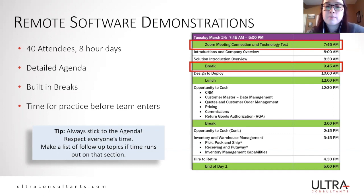So we had, at the beginning, time set out for the vendor to practice with the technology. So before you start your day, practice using Zoom, practice logging in, sharing screens and all that, and then schedule breaks throughout your day. Also, stick to the agenda, right? Everyone's at home, they've got their kids, they're probably multitasking. You don't want to make rash decisions throughout the day and change it around. You want to stick to it.